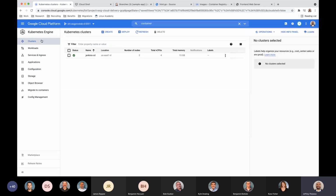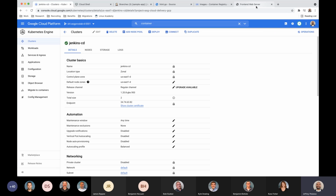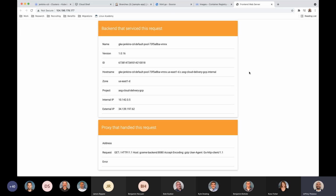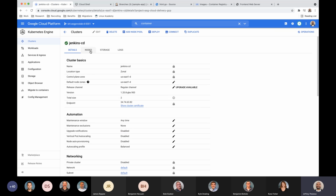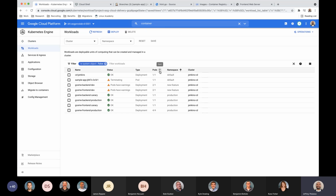But before I do that, I want to dive a little bit deeper into the Kubernetes cluster that I created as part of this demo. So here's my cluster that's hosting the Jenkins app as well as the actual front-end web server. By the way, let me refresh the web app to show that the changes I made have only affected the dev environment, not the production environment. This cluster consists of a 2-node pool, and here are the various specs for the individual nodes on the bottom. Next up, in terms of the workloads, we have some pods that are being deployed and pods that are being recreated.